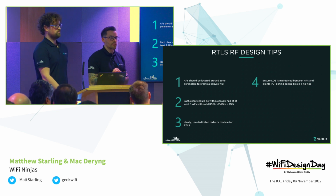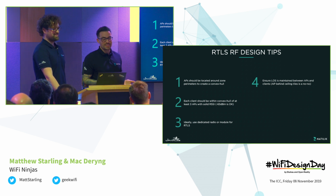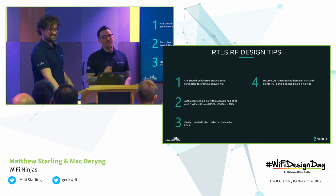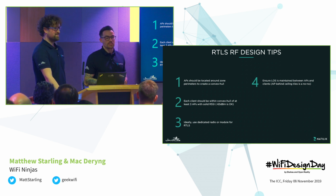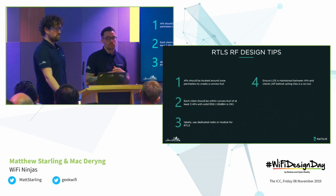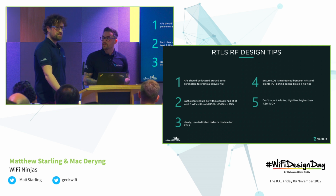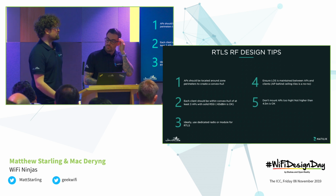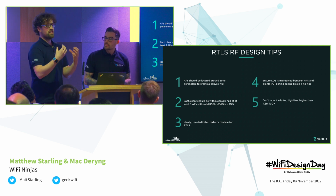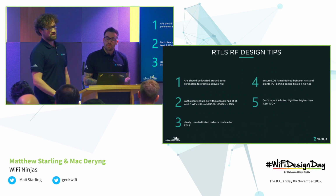I know everyone in here is a fantastic wireless professional. No one installs APs above ceiling tiles or anything like that, right? If you're doing an RTLS design, well, they're probably not going to have the best RTLS if they do that, because you really need to maintain line of sight between your access points and your clients. So do not mount APs behind ceiling tiles. And also, when you're mounting access points, they should not be mounted too high, as you have the donut shape, around 30 degrees down and around the access point. So if it's too high, it will not work too accurately.